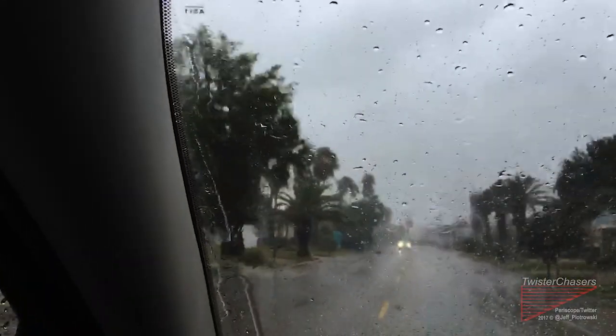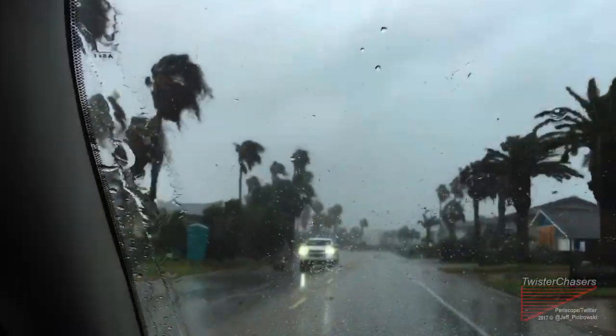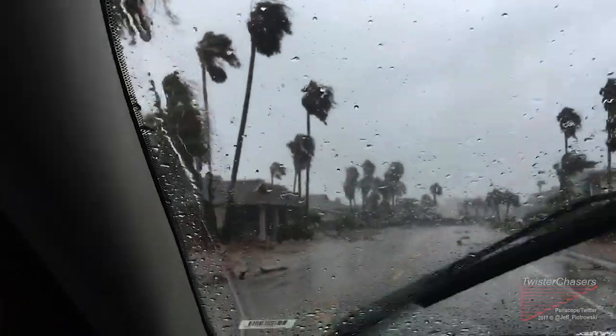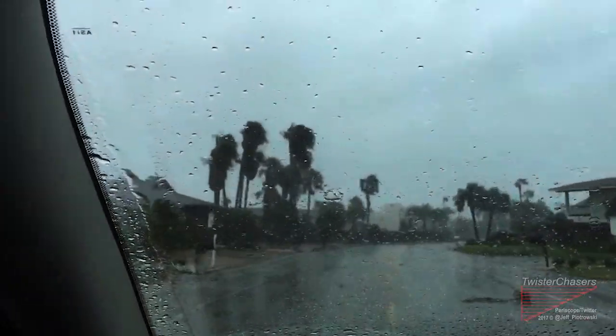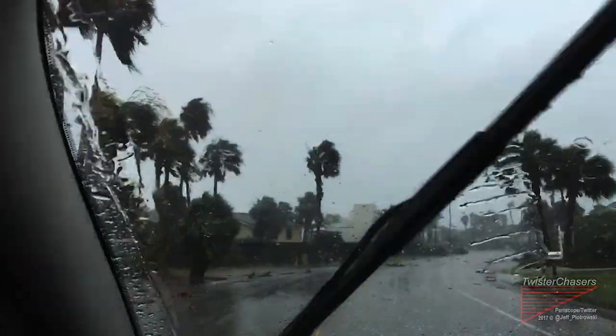No big trees now, no major damage yet, but that's going to change dramatically as we get toward the 6 o'clock hour. 6 o'clock hour to midnight, 6 p.m. local Central Time to midnight. We expect moderate, maybe heavy damage at that time. That's when the peak winds start coming in. That's when I expect power lines to go down, trees to go down, possibly roofs coming off structures.